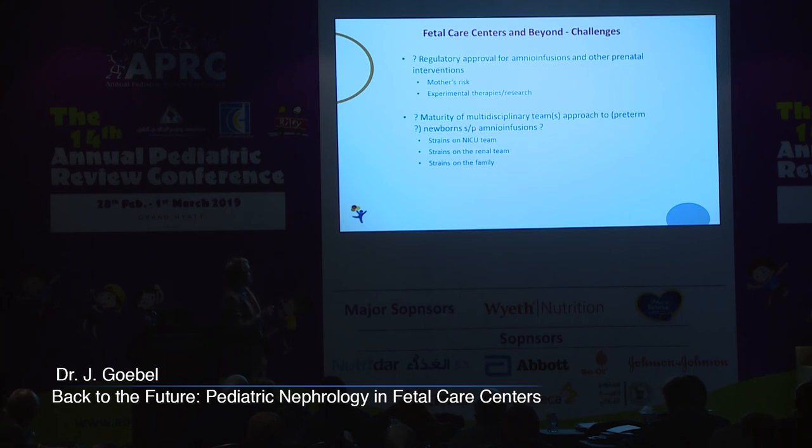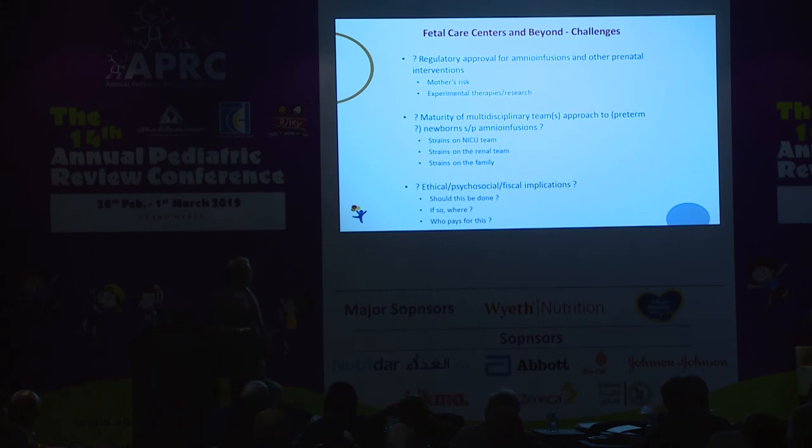And there's a lot of strain on the teams because these kids are very complicated and very rare, so there's not much experience that you can gather. And there's a tremendous need of communication and trying to understand each other when somebody like Scott in the NICU and somebody like me in nephrology try to take care of these babies with our teams. And then, again, there is ongoing debate about what are the ethics behind all of this? Should this be done? If it should be done, then where? Should there be a limited number of centers who at least have some expertise, or how do you do that? And then the whole who pays for this question remains somewhat unresolved as well.